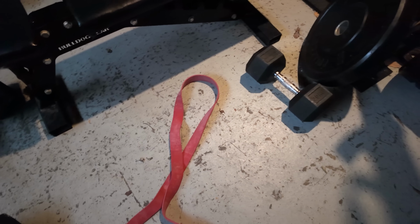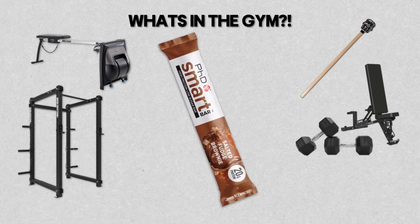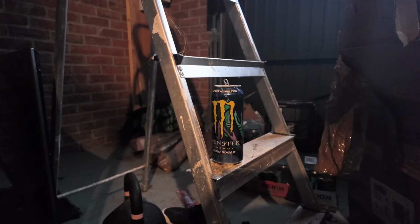What else have we got around here? Lots of PhD bars, lots of caffeine. Now, let's probably take you over. Oh, lots of bands as well.